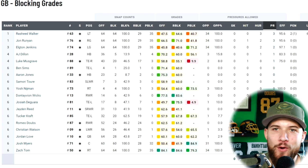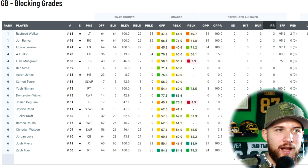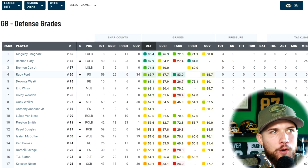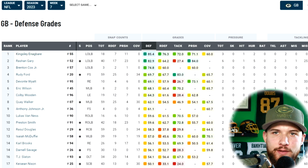And honestly, my quarrel with the offensive line hasn't been pass blocking. I thought it's actually been pretty good in that regard. It's the run block. The run blocking offensive line has just been horrible this year. So now let's go over the defensive grades for week 7.